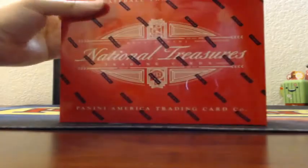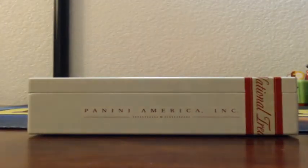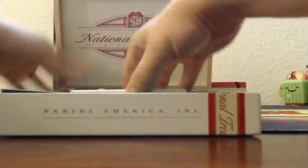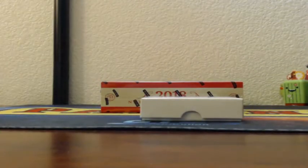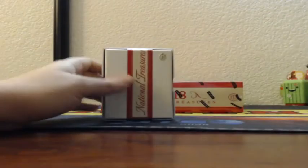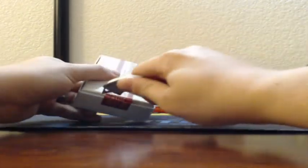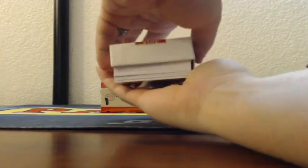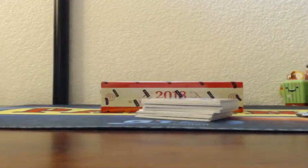I think last night was the first time I don't think I hit a single Yankee. So I'm kinda due tonight to hit some Yankees, I would imagine. We shall see. Empty top. Empty bottom.